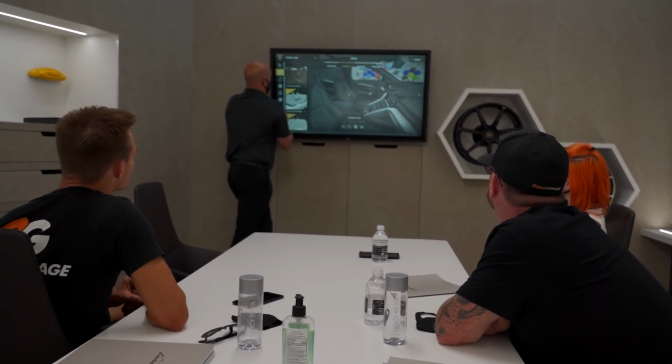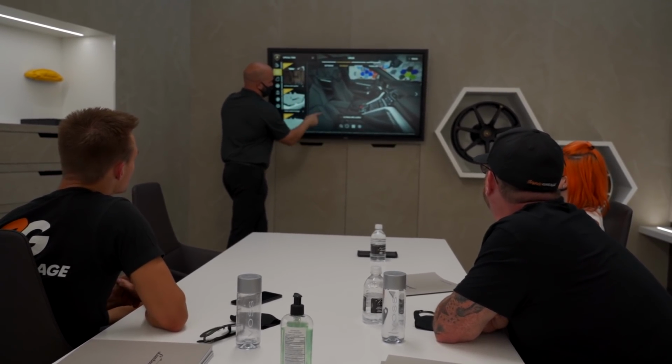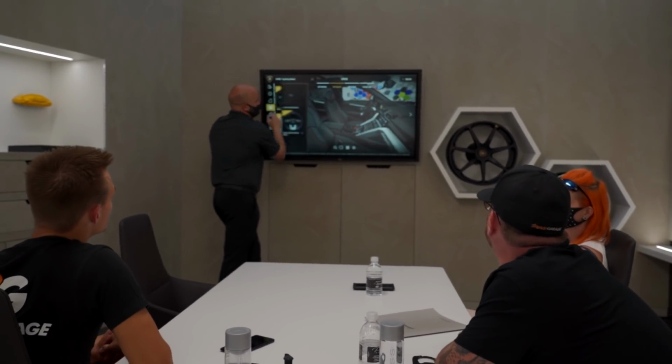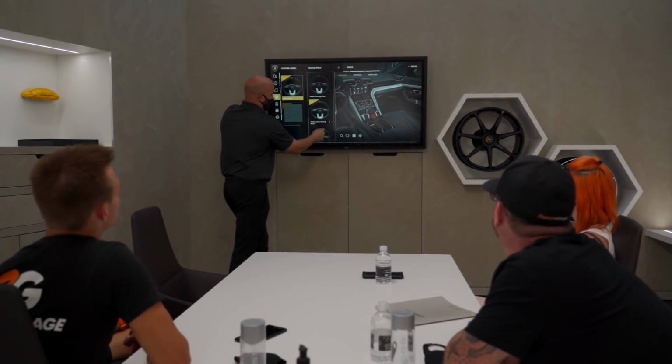You just turn it. And then you have the diamond stitch one. Yeah, there you go. Perfect, starting to look the part. The steering wheel has contrast stitching. Do you like the Alcantara on the sides?